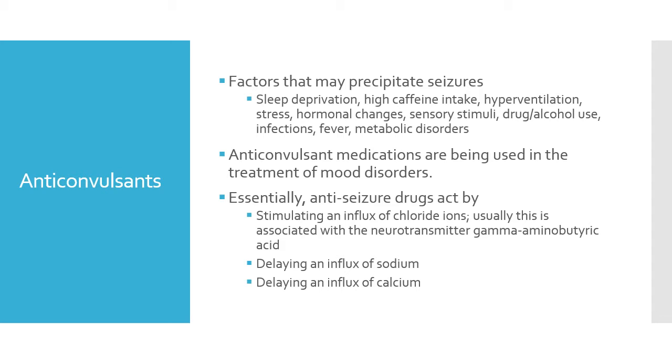They can also delay an influx of sodium or delay an influx of calcium. So let's talk about one of the classics, and that would be Dilantin and then fosphenytoin, which is Cerebyx. So Dilantin or phenytoin is given either as a chewable tablet, oral suspension. It comes in capsules, extended release options. It's been around for a long time, so it has a lot of different options in terms of formulations.